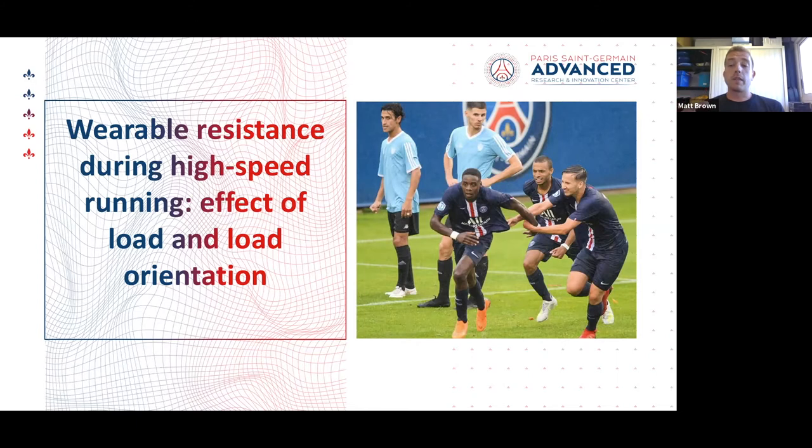So therefore we wanted to carry out this study to see the effects of different wearable resistance loads and load orientation during this high speed running, to have a look at the effects on stride kinematics, so the data that you might get from an accelerometer, and also the muscle activation.